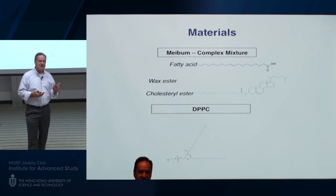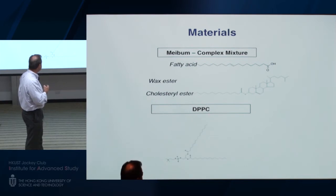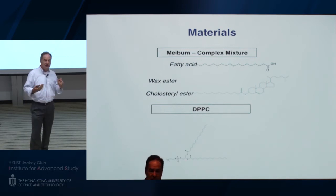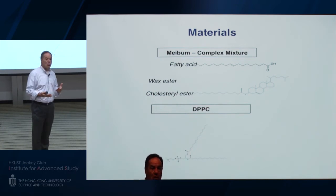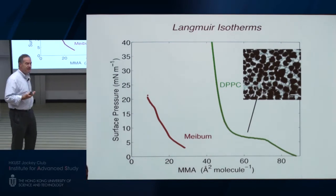DPPC is a phospholipid that is present in our lungs. You'll find a cousin of it in our eyes. We choose to study DPPC because it's saturated and is more stable in the laboratory environment. So we use this as a model lipid, and you'll see the behavior, how these two materials control drainage and dewetting on a contact lens. It's really quite remarkable.